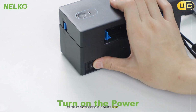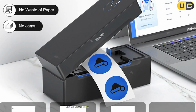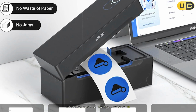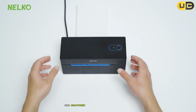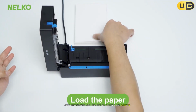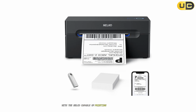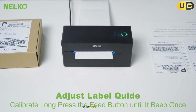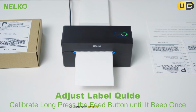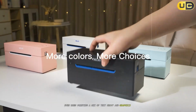Connectivity is a breeze with the Nelko. It offers both Bluetooth and Wi-Fi options, and we found both to be stable and easy to set up. The printer is compatible with a wide range of devices, from smartphones and tablets to laptops and desktop computers. Battery life is impressive, with the Nelko capable of printing up to 160 pages on a single charge. In our real-world testing, we found this estimate to be pretty accurate, even when printing a mix of text-heavy and graphics-heavy documents.